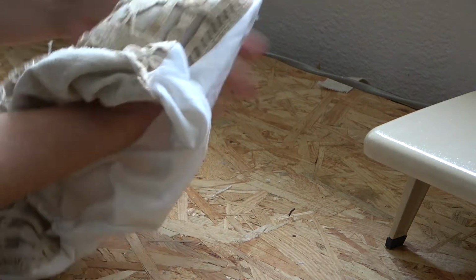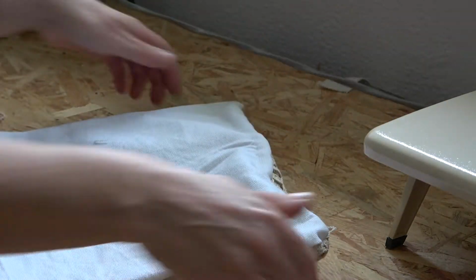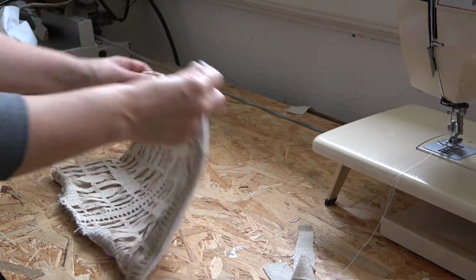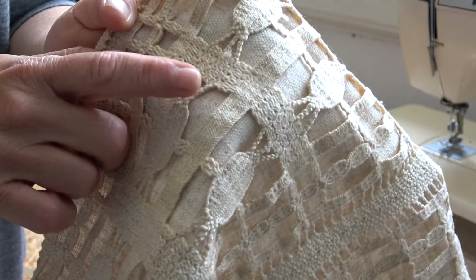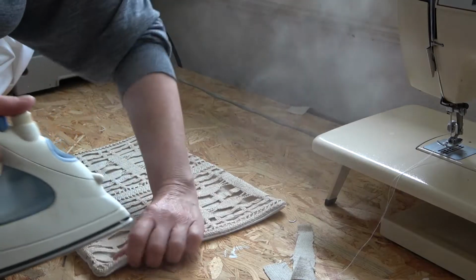Little pillow, come out, wherever you are. I decided to use a different fabric on the back, otherwise I do not have enough of this one for a second pillow.